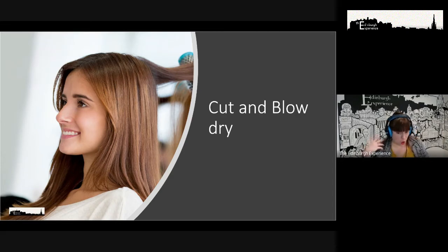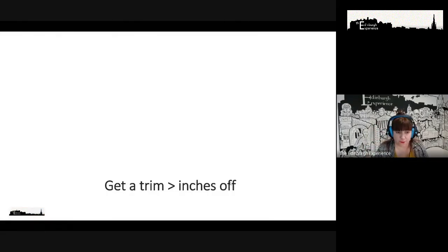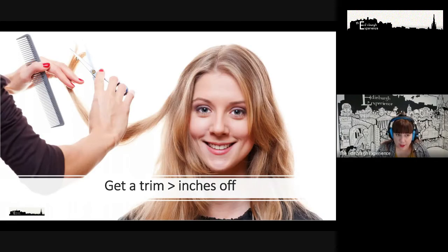So that's when they wash and cut your hair, and afterwards they style it and they dry it for you. Yeah, so that's your cut and blow dry. You might want to get a trim. Okay, so a trim is just when you're taking the ends off your hair, and normally they'll say a couple of inches. You want an inch off because hairdressers usually use inches instead of centimeters. So yeah, you'd say 1 inch or 2 off the ends of your hair.